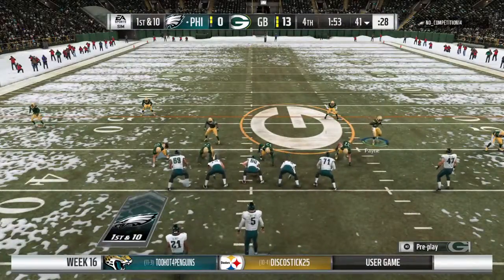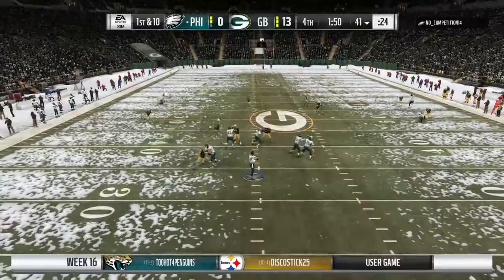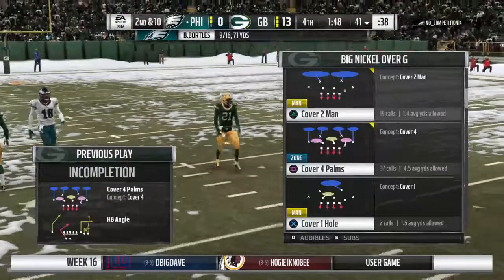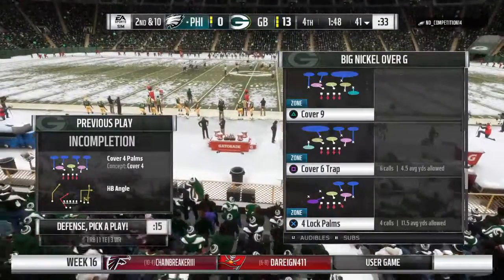Bortles now, 5 straight completions here in this second half. 1st and 10. Now Bortles again, and a scary incompletion, almost picked off. It would have been their first INT of the game. Instead, 2nd down. And that's one he's got to be happy to have back.